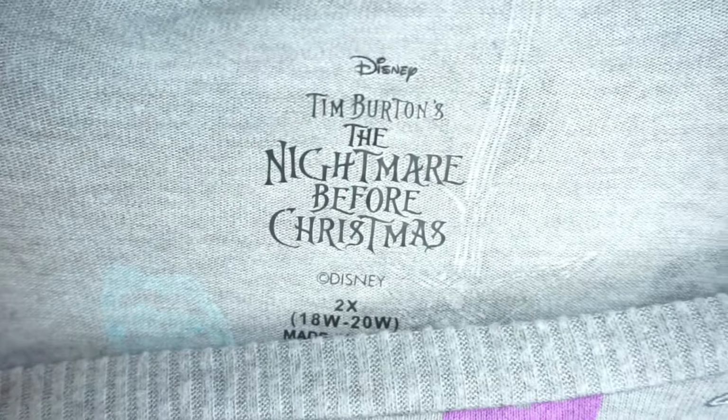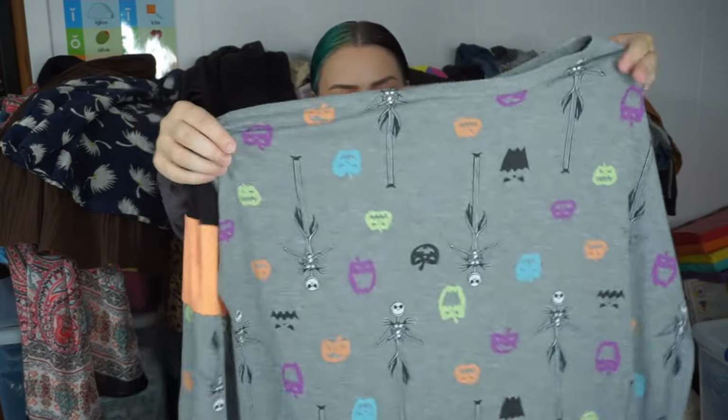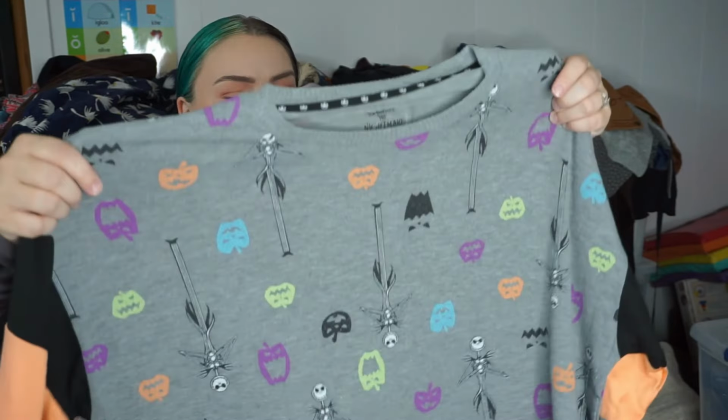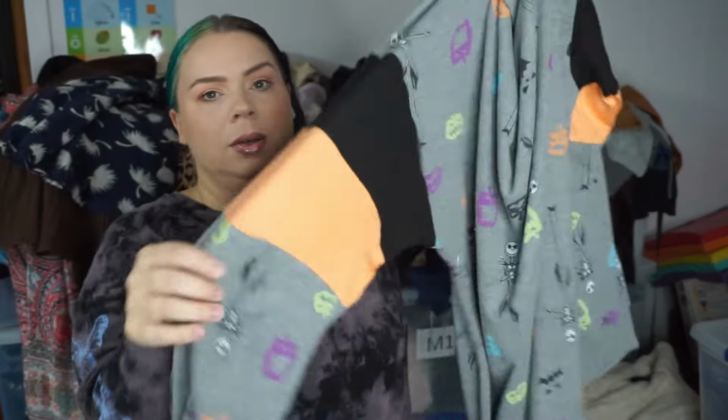Okay, next, I wish I would have gotten this listed sooner, but there's still time, and it is a Nightmare Before Christmas Disney sweater of Jack Skellington. I had to think about it. So a Halloween sweater with Jack Skellington. If it was my size, I'd keep it because we're big fans of this character in this house, but it's not mine. So there's that. Really cool sleeves.